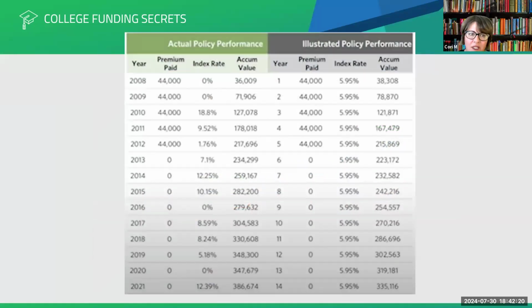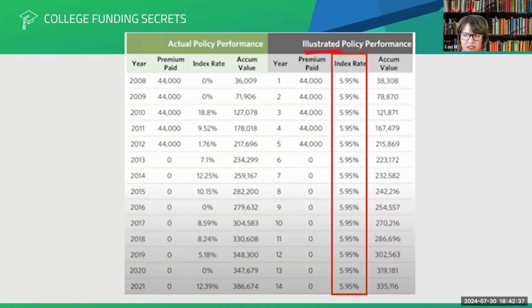Here's an example of one of our clients that started back in 2000. It was 2007, excuse me. It was actually April of 2007. And at the time that this was illustrated, we illustrated it at 5.95%. That's what we were illustrating.